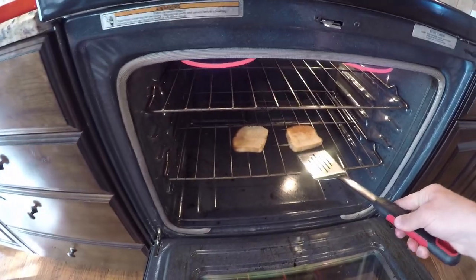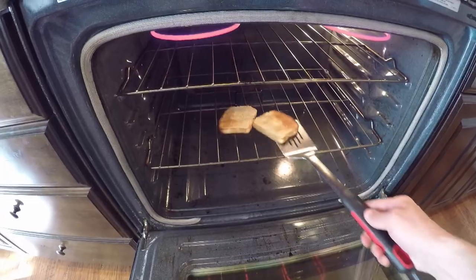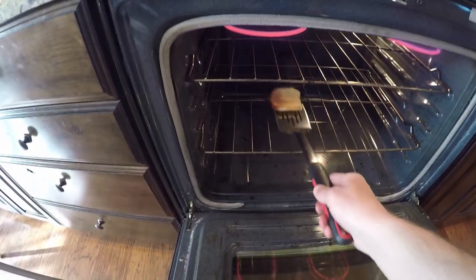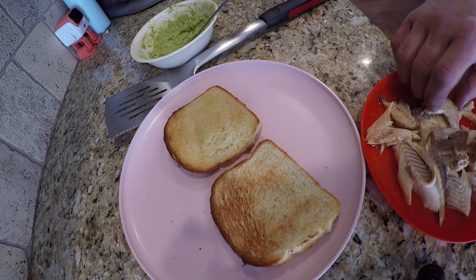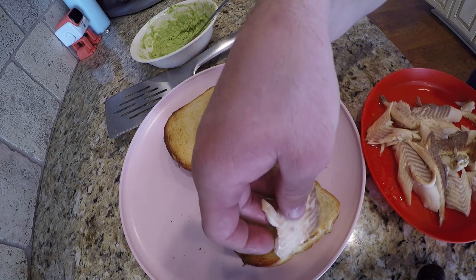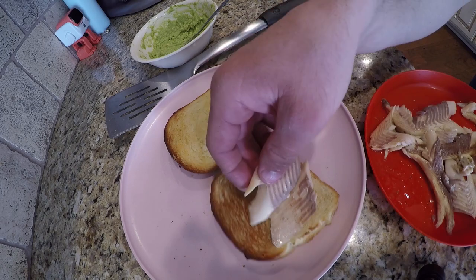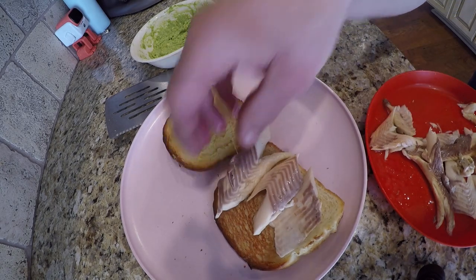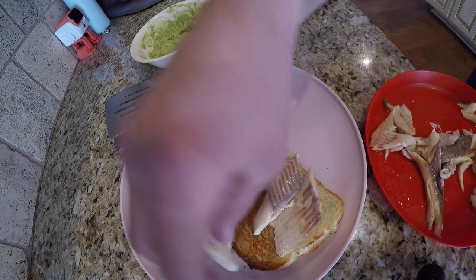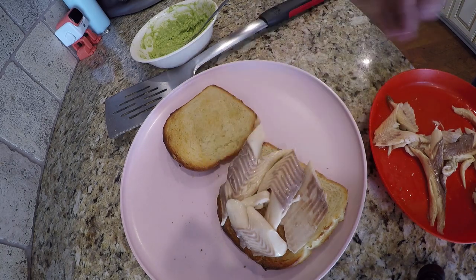All right. Yeah, look at that. Those pieces of bread are ready. So let me get these out real quick. All right, the next thing to do is to just put some of this trout right on your bread there. A nice thick piece, that's what we're talking about. Get some right there, and maybe right about there, and fill in that little spot.